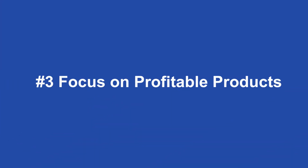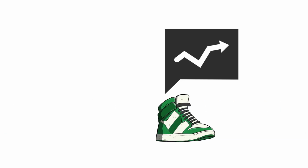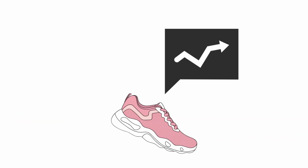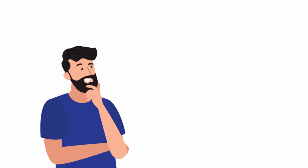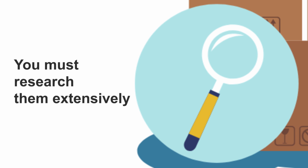Third point is still inventory related. Focus on profitable products. Another way to increase your Amazon earnings is by identifying products with high returns and focusing efforts on marketing them. Many vendors make the mistake of maintaining excessive inventory in anticipation of higher profits with sudden increased demand. However, betting on trends doesn't always translate to sales and higher earnings unless you have researched them extensively.